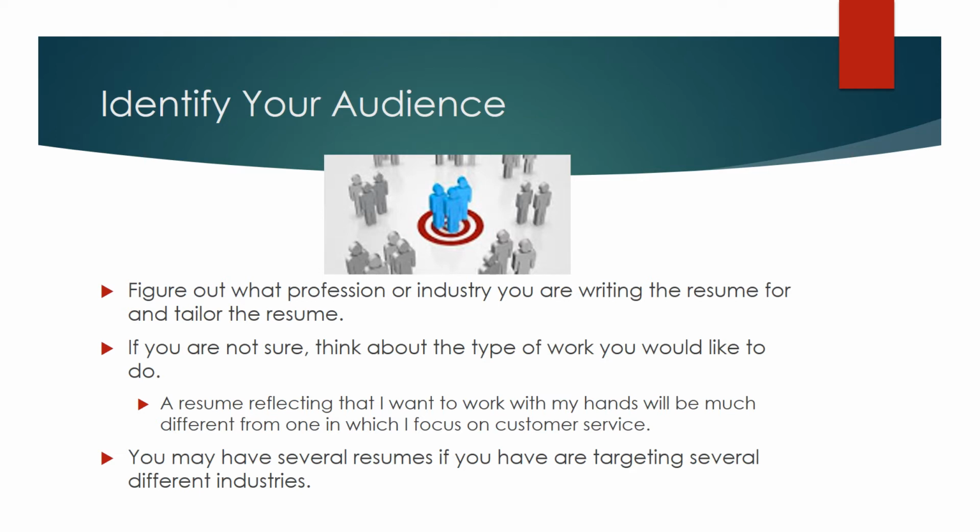The first thing you want to do in organizing your resume is to identify your audience. So figure out what profession or industry you are writing the resume for and tailor your resume based on that. If you're not sure and you're still doing career exploration, think about the type of work that you would like to do. A resume should reflect that work with you being hands-on, or you working in an office type setting, doing customer service. It should reflect who you are and the kind of work that you want to do.